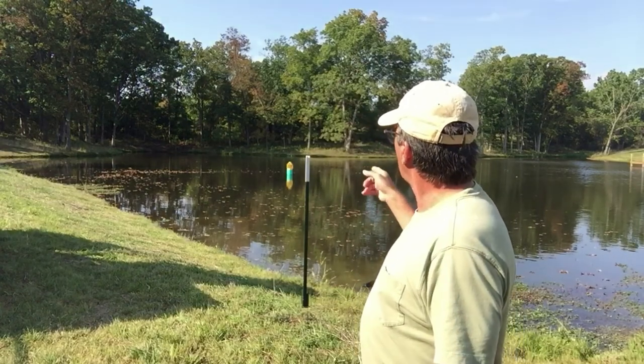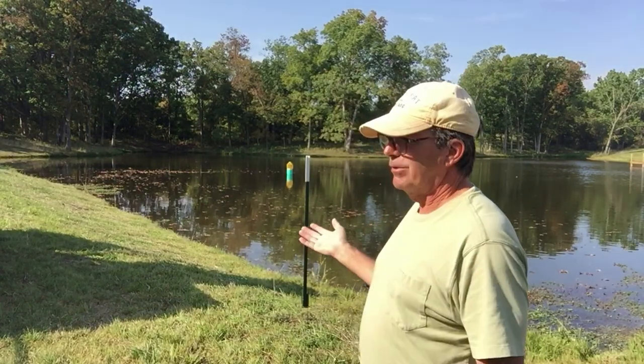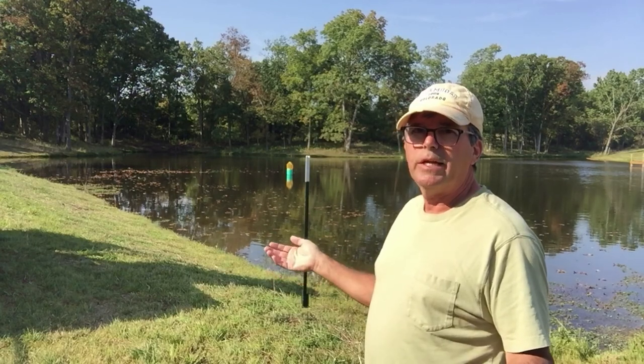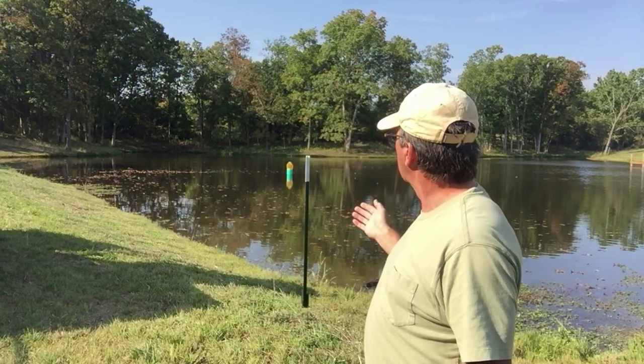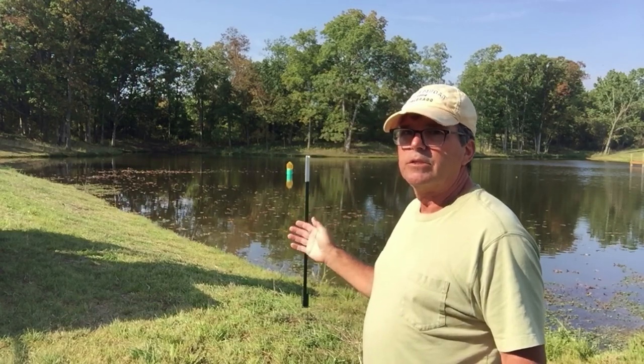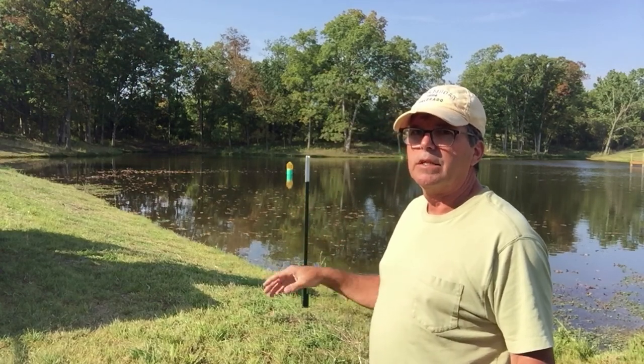A lot of people think, oh, why do you have a trash rack on there? The trash rack is really for if you had a really torrential rain for days on end and the overflow could not handle it. It's just to keep trash from going in there and getting clogged in the pipe itself.